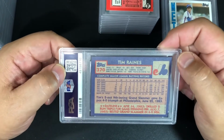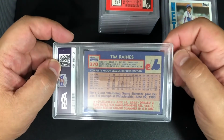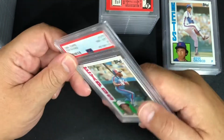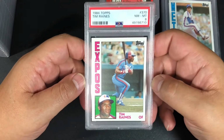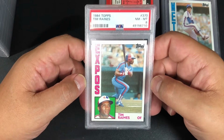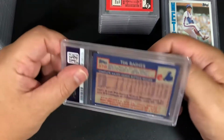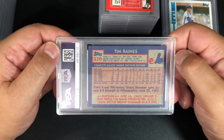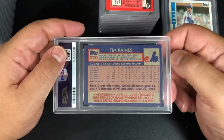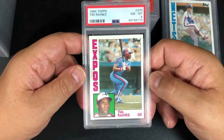Tim Raines. 1984 Tim Raines. Got the great Expos logo there. And this is an 84 and an 8. Looks sharp. Corners look sharp. Centering looks sharp. What are we missing here? I guess it's off-centered on the back, but to get an 8, I don't know. It's a tough grade on that one.